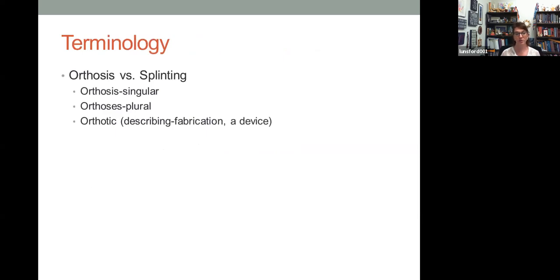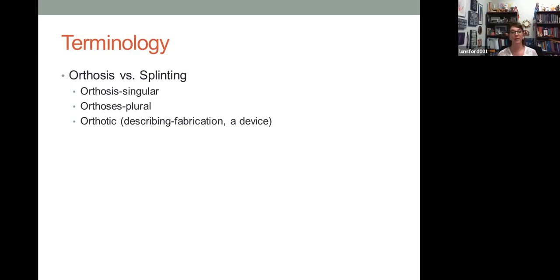So like I said, there's this change in terminology from splinting to orthosis. So I'm going to be doing my best to try and use the word orthosis. But as I said, I've been doing this a long time, and I grew up using the word splint. So if I slip once in a while, forgive me. An orthosis is singular. So if we're talking about one, it's orthosis. If we're talking about multiple, it's orthoses, S-E-S. And if I'm describing something as orthotic, we're going to do orthotic fabrication, or this orthotic device. It is a different word or term.